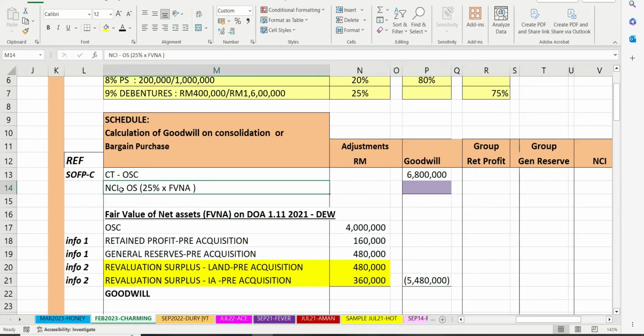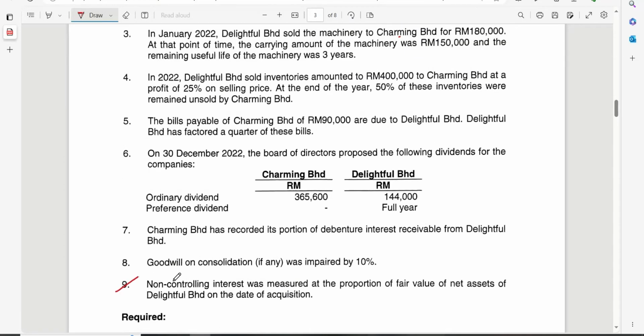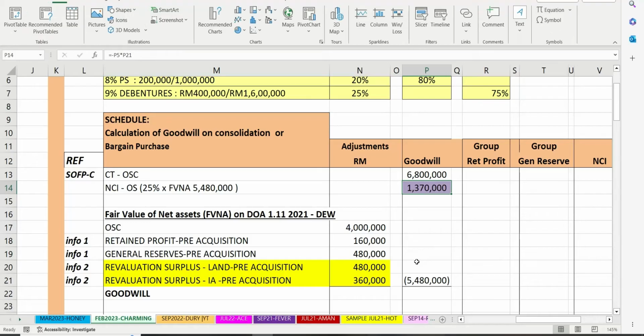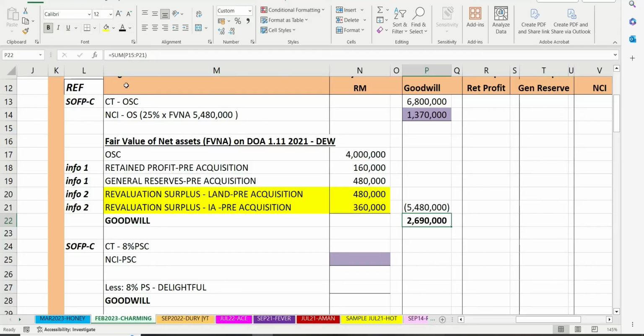For the calculation of the non-controlling interest, it was clearly informed in number 9 that the non-controlling interest is measured at the fair value of the net asset on the date of acquisition. Therefore, you are going to show that working here. You will have to take 25% of the fair value of the net asset, 25% of 5480, and therefore you will get the figure 1370. So you can now find the first item, which is your goodwill on consolidation of ordinary shares.